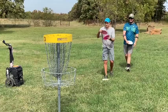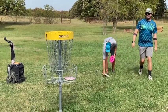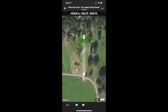Getting ready to mess with Justin. He's on to me though. So I tap in for my 4. They got 3s. Hole 4, par 3, 300 feet.